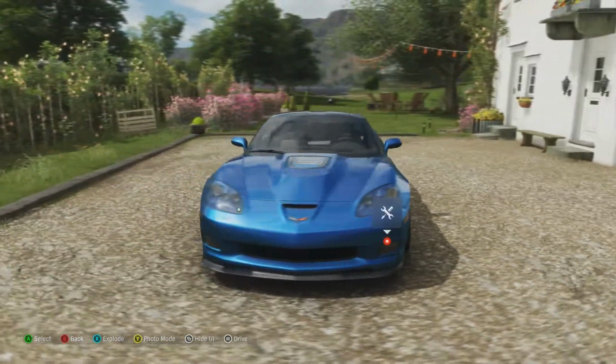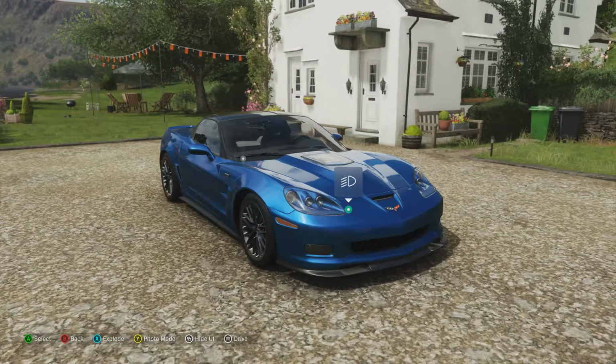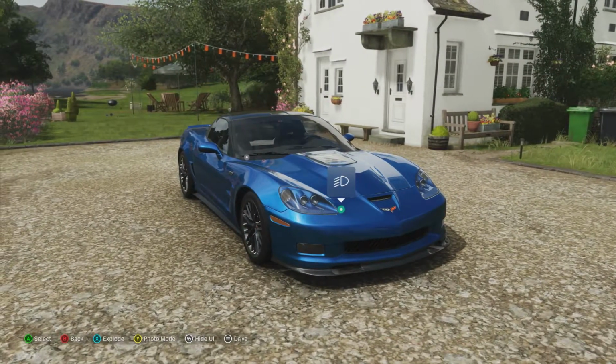So being a performance vehicle though, we're going to have to take this out onto the open road and see what it can truly do.